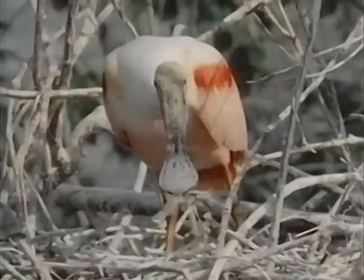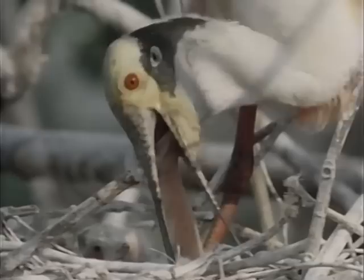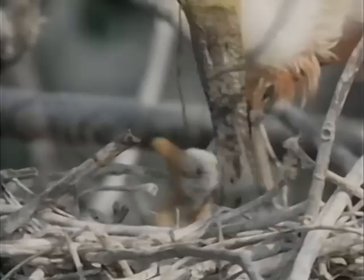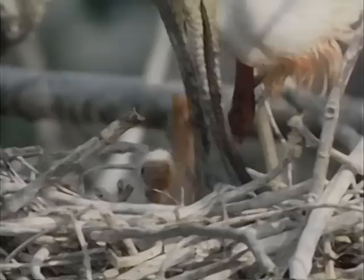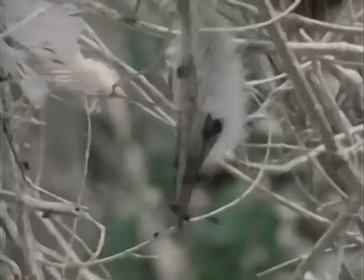The roseate spoonbill feeds its young in a different way. The young spoonbill takes small crustaceans and aquatic insects from inside the parent's beak. This young egret has fallen out of its nest and become an easy meal for an opportunist like the crested caracara.